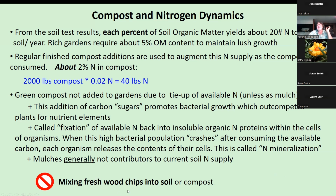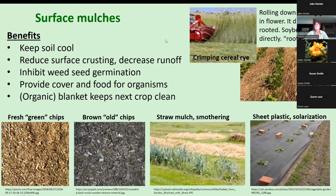And that's why we would never add fresh wood chips into the soil or fresh compost in, because we'd put the plants at a disadvantage. I think two or three more slides. Some surface mulches, a new thing they're doing in farming now. I didn't want to show this. I have another slide on this, but this just shows a farm tractor rolling over this tall crop of cereal rye, and they're going to plant right into it. I'll show that in a minute.